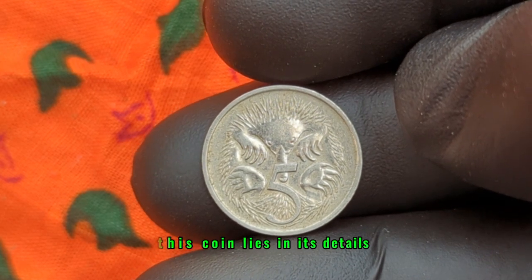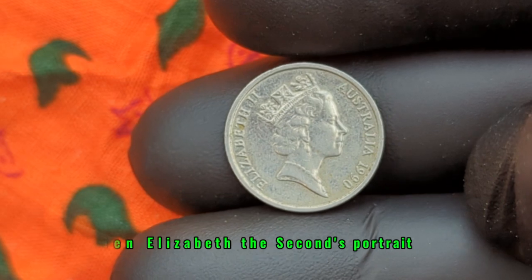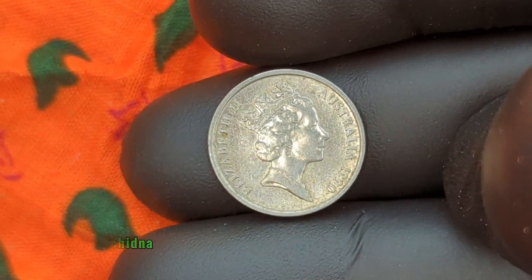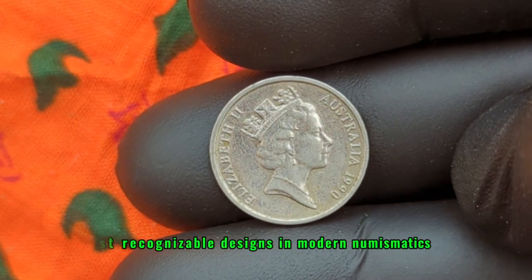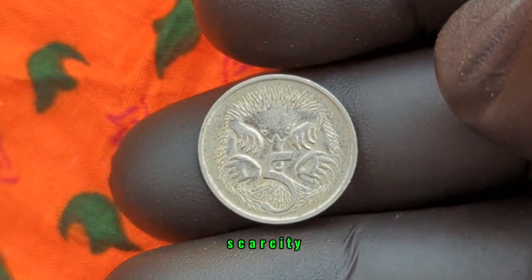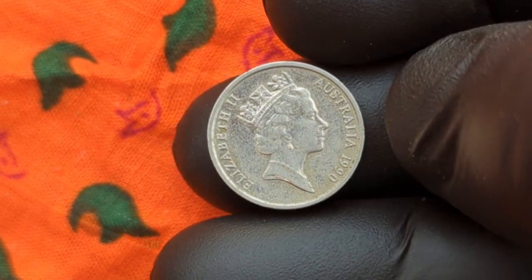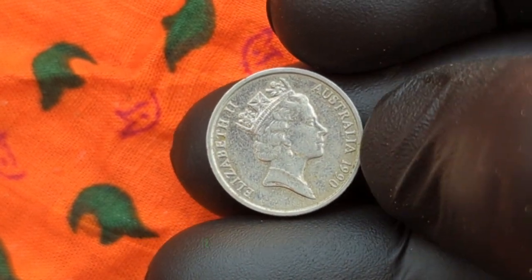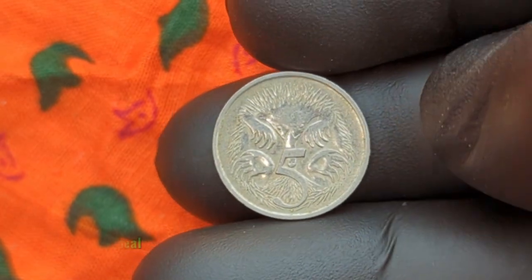The beauty of this coin lies in its details and the rarity tied to its date. The obverse features Queen Elizabeth II's portrait, while the reverse shows the charming Australian echidna, one of the most recognizable designs in modern numismatics. But what sets the 1990 edition apart is not any flashy design change. It's the scarcity combined with the condition in which it's found today. Coins from this year were heavily used in daily transactions, so finding one in very fine condition or better is increasingly difficult, and that rarity is exactly what is fueling its demand in the collector world.